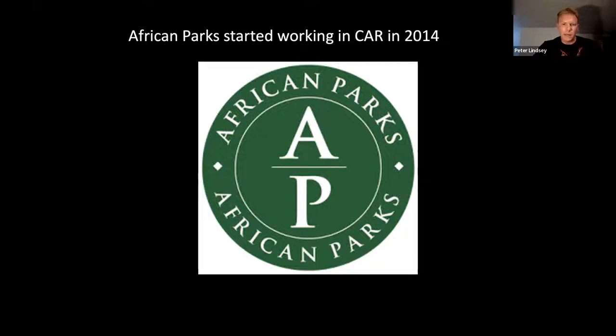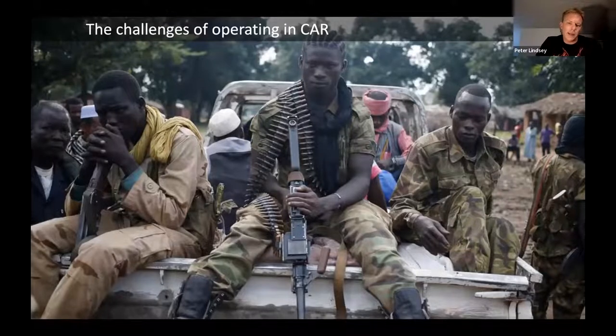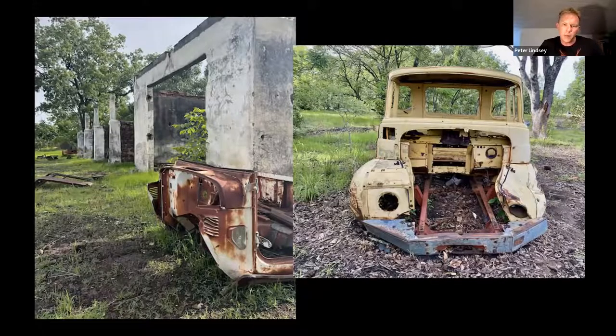There are lots of challenges associated with working in the Central African Republic. It's a very unstable country. It has endured decades of instability and civil strife, through periods that were very severe, less severe, very severe. It's still somewhat unstable, although it is a bit more stable than it's been for some time, and that creates all sorts of challenges for conservation. This was reflected in 2012 when the headquarters of Manovo National Park was ransacked by rebel groups and the vehicles and buildings burned.